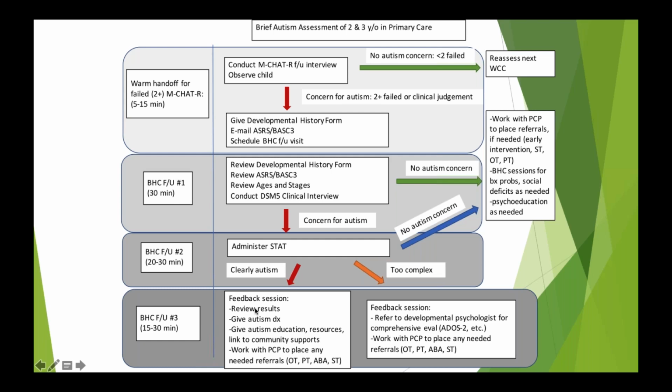So in this final session, we'll bring them back for a feedback session to review the results of all of this, to make a diagnosis or not, and then to give education, resources, different recommendations, and try to get them placed up with any referrals that they might need as well.